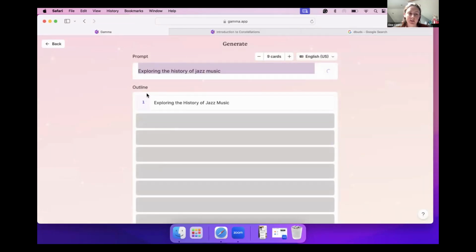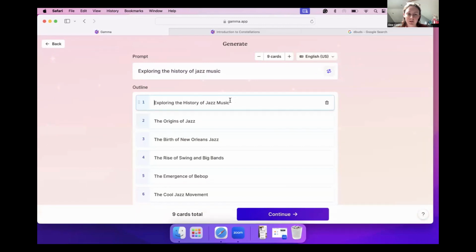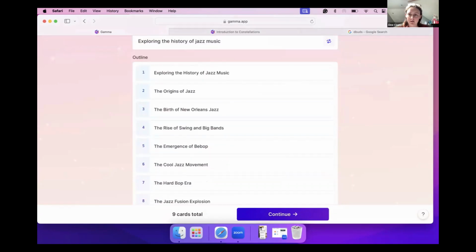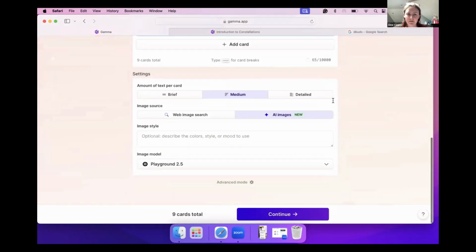So it says here what it's going to put in the presentation, what information is going to be covered, and here you are able to add more cards. You're able to decide how much information you want on each card, which I found really great, because I usually prefer concise paragraphs, but I'm able to expand on it myself.